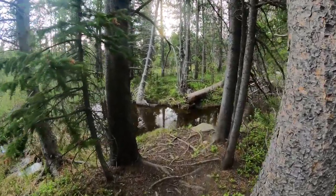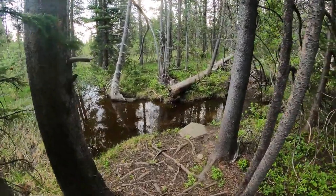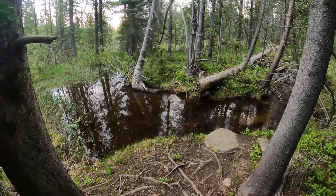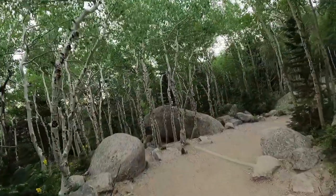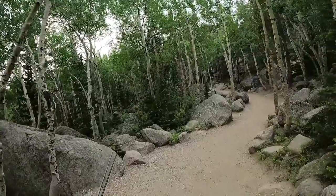Got some little brookies here. Ooh, there it goes. Two brookies. Three. Small, about 4 inches. Quite a few. This is really, really cool. Little cathedral here.